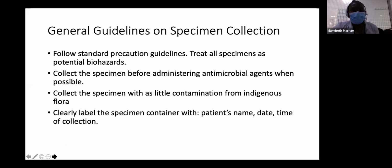So as a general guideline on specimen collection, these are just general standard requirements that you follow standard precaution guidelines, and you treat all specimens as potential biohazard. So you have to be careful and take enough precautions, standard precautions, including minimum wearing your gloves as personal protective equipment. Collect the specimen before administering antimicrobial agents when this is possible.